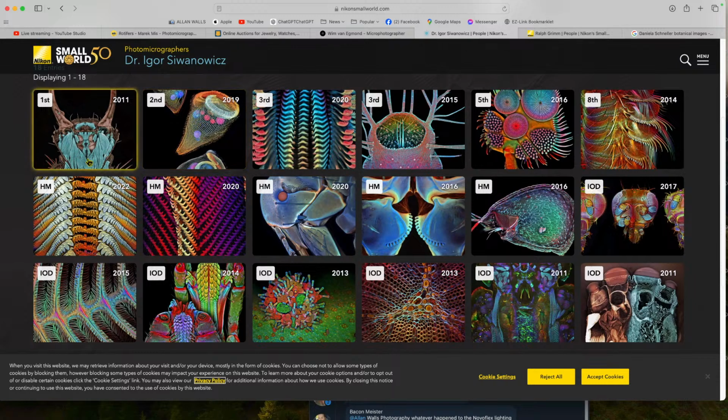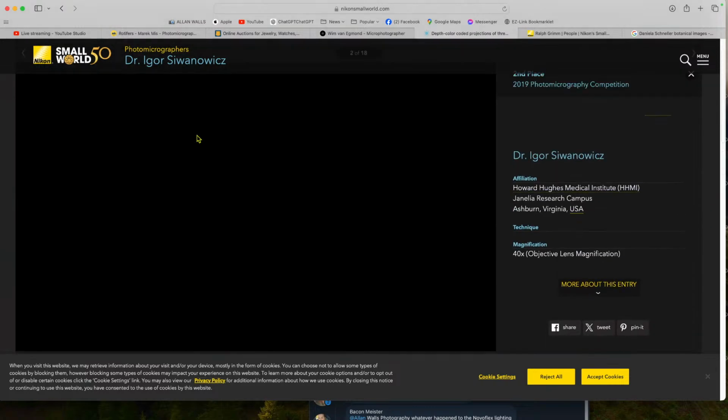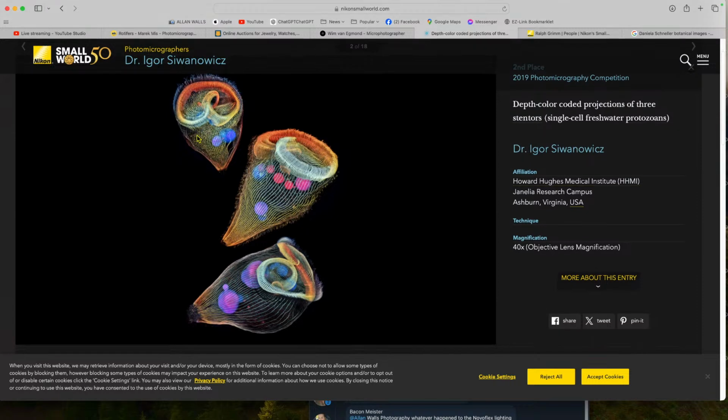Not sure what that is. I should know. It looks very familiar. It'll come to me in a minute. Antlion, probably, something like that. But yeah, he uses a much more colorful approach, and I've seen his work in all of the scientific journals. He shows up all over the place. Lovely work, it's got an abstract feel to a lot of it, but just stunning, absolutely stunning.